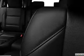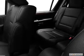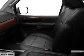Power door locks, power windows, cruise control, Bluetooth wireless, a DVD system, an AM/FM stereo with a CD player, a satellite radio. Call today to schedule a test drive.